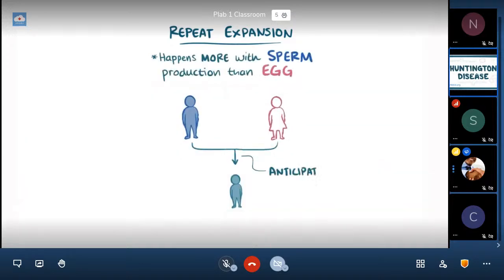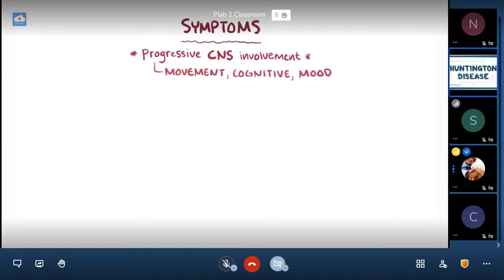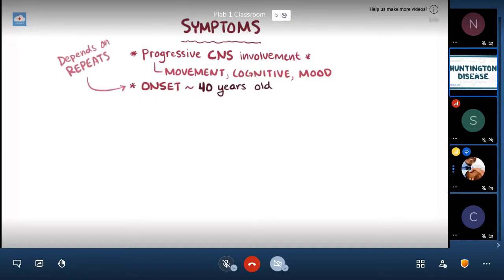Symptoms of Huntington disease involve progressive central nervous system disturbances, including movement, cognitive, and mood symptoms. The average age of onset is around 40 years old, although remember that the age of onset depends on the number of CAG repeats.